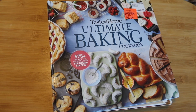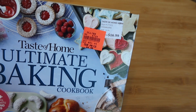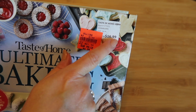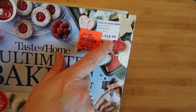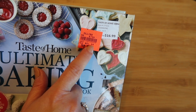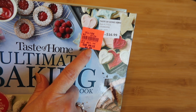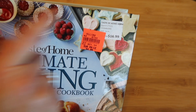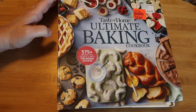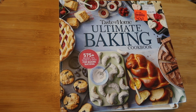Okay, and I'll show you here. So here's an example of some of the pricing. So let's hope that you guys can see that. Here it says the original price of this book was $24.99, and then it's marked down to $16.99. Over here on the Ollie's tag, it says their price $21.99. And the final price at Ollie's that I paid was $4.99. So as high as $25, I got it for $5. And it's a brand new book. It's not used. But that's the kind of savings that you'll find at Ollie's. So I will show you all of the prices on all the books that I bought.